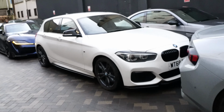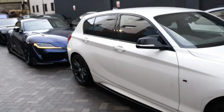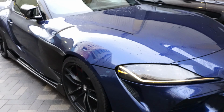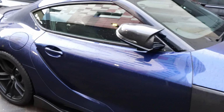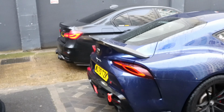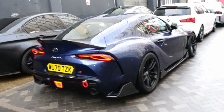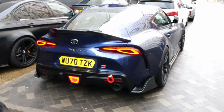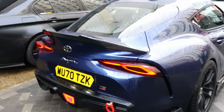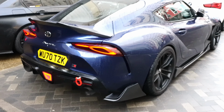M140i. Supra. This looks good. If ever I'm getting back to a B58 platform, I'm gonna have to choose a Supra maybe, because potential is endless in terms of aesthetics and what you can get with the car.